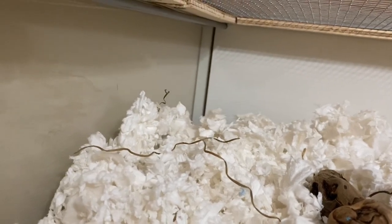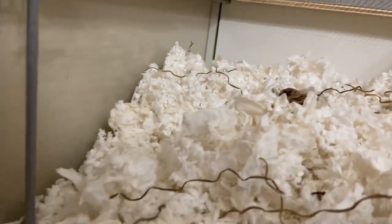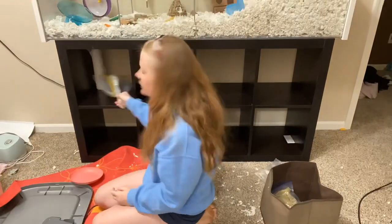And there's more bedding over there now, so it's around 12 feet of bedding, because I took some out, you'll see in a minute.